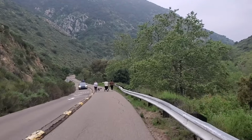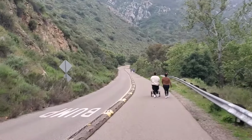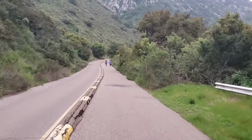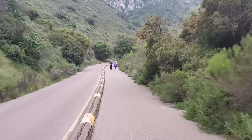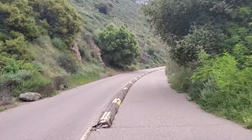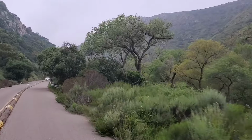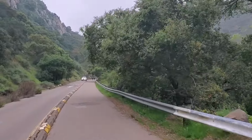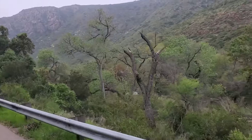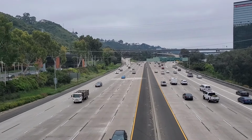They do say we're gonna have some ups and downs. I don't know why there's cars on here for some reason. On your left. Huh. Another car. Didn't know cars were allowed to be on here. Certainly glad we're not down there. Busy road going into San Diego.